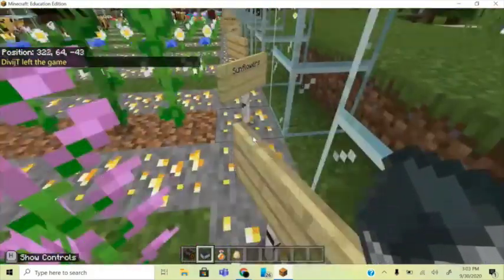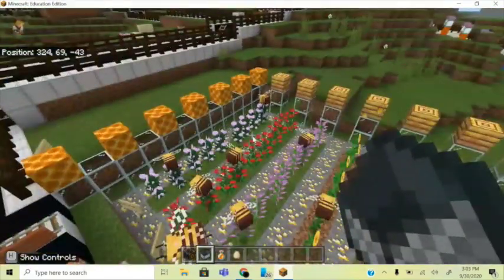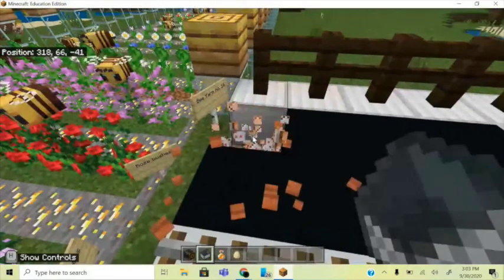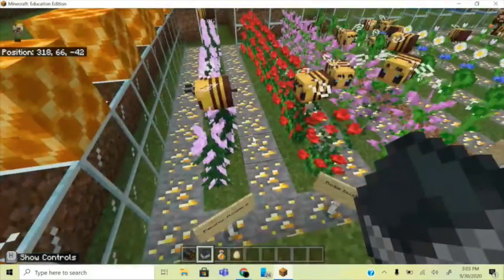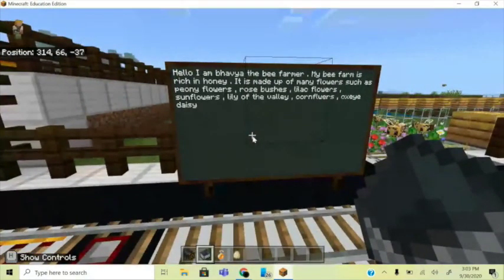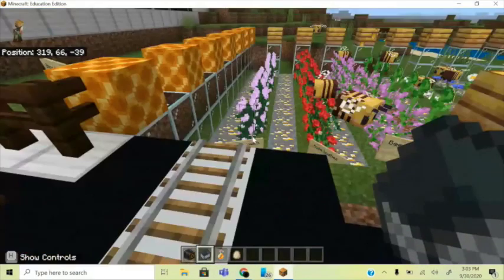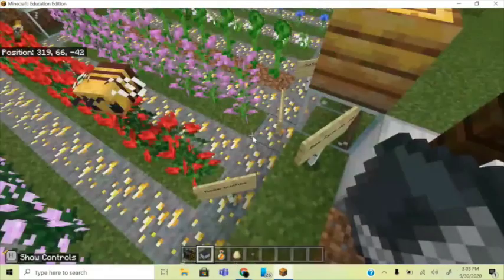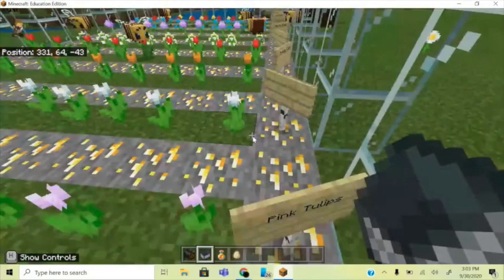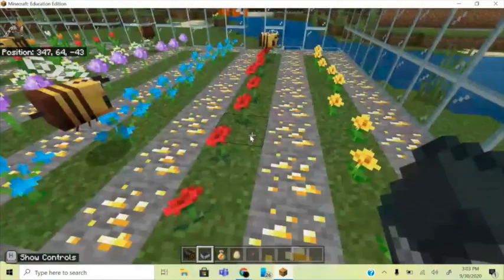Bhavya, the bee farmer. My bee farm is rich in honey. It is made up of many flowers, such as peony flowers, rose bushes, lilac flowers, sunflowers, lily of the valley, cornflowers, oxeye daisy, tulips, azure bluets, allium, blue orchids, poppies, and dandelions. It is also made up of bee nests, honeycombs, and other building materials.